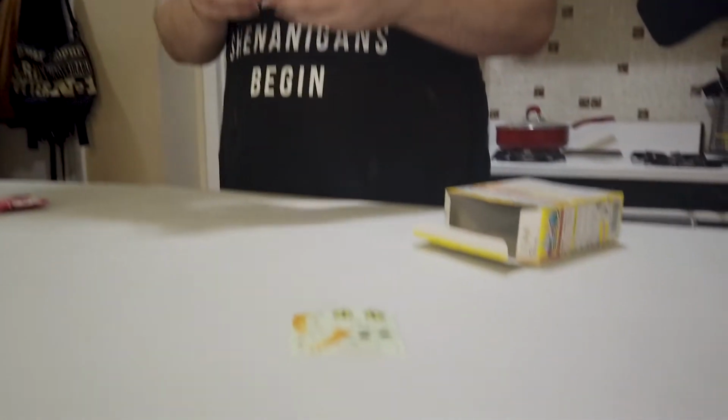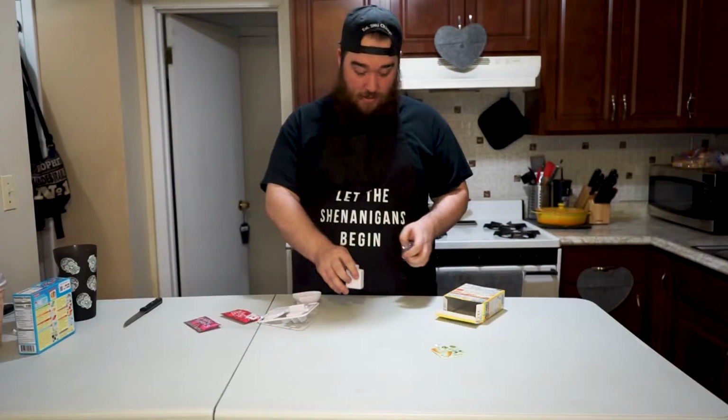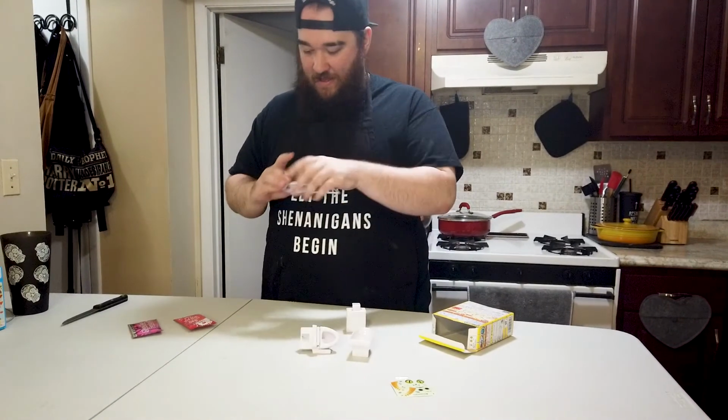Stickers to decorate the toilet. Oh my god. Why is it like a cat? I don't know. I would think a cat wouldn't like a toilet. I'm not sure. Oh, there we go. Okay. It's just like building.